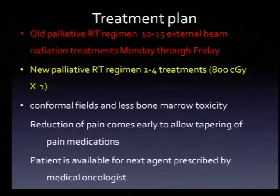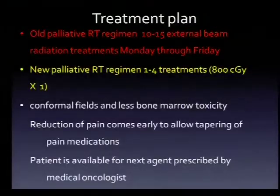But we have new clinical trials in palliation that have allowed us to decrease the number of treatments. The current recommendations: patients with just a few areas would receive 800 centigray times 1. There are other folks with a little bit bulkier disease that we would treat with 400 centigray times 5. So we've cut down that treatment time from 2 to 3 weeks to a week or even 1 day.